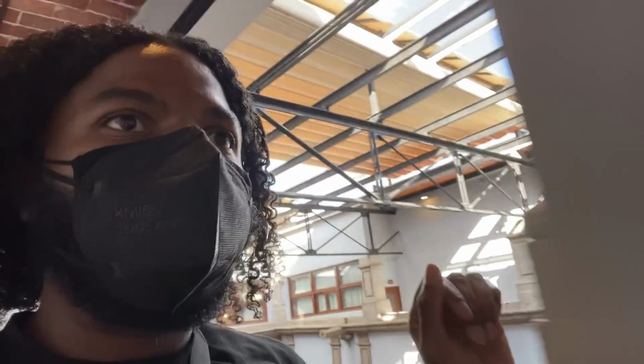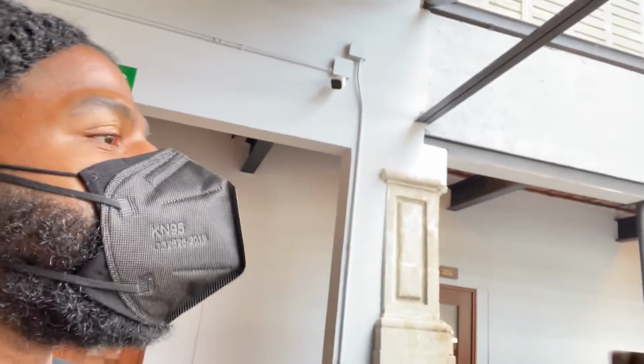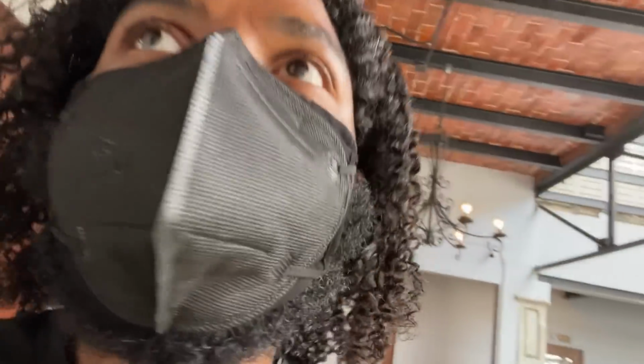Super cute. Girl, there ain't no roof, child. I guess the roof opens and closes. You can kind of see. It's just an open terrace in the middle. But I don't know, girl. I don't know what's going on here. Child is giving history. Here's a beautiful sofa. I like that. Definitely like the vibe.